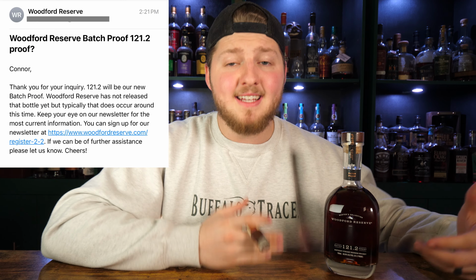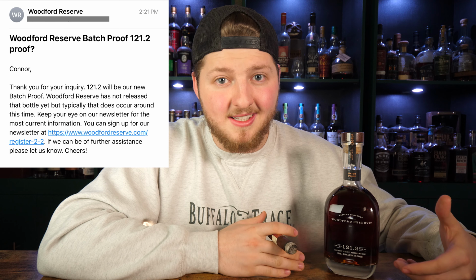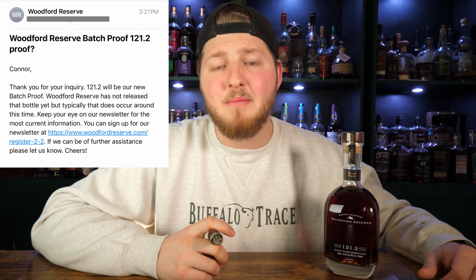So I did what any curious bourbon drinker would do, and I emailed Woodford Reserve. And they confirmed 2 things. They confirmed, number 1, this is in fact the 2024 release, and number 2, it has not been announced yet. I guess, and number 3, stores are not selling it yet. So looks like someone might be getting in trouble over this one. But for me, I get good content. Either way, I am super excited to get in this bottle, so let's get to drinking.